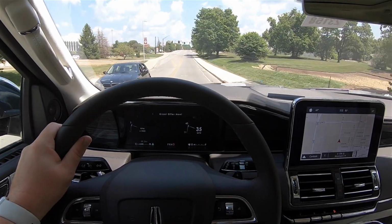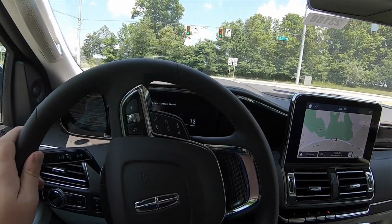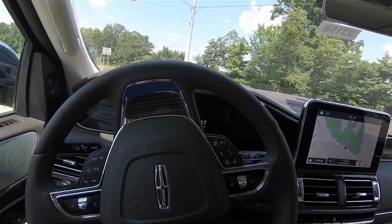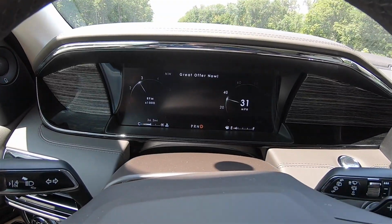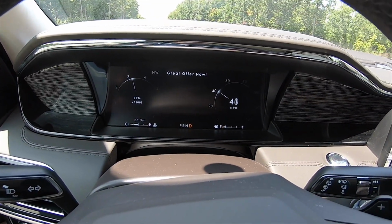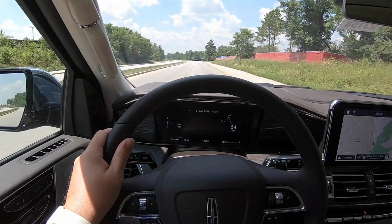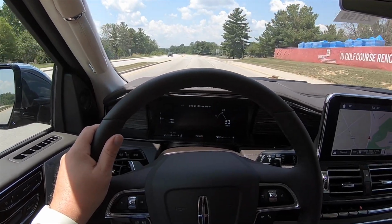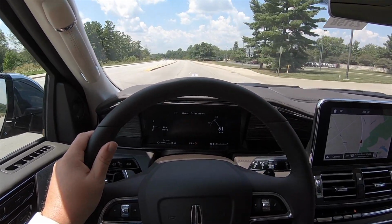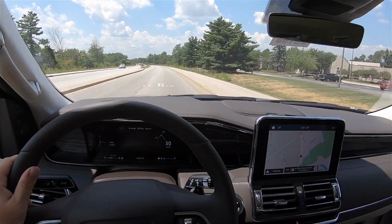The interior fit and finish and quality, as well as attention to detail, is bar none. The main competitors are the Cadillac Escalade and the Infiniti QX80, I believe. I'm not a huge fan of the Escalade. I actually prefer this vehicle over the Escalade, and I think a lot of people who have watched the Navigator videos and reviews kind of think the same.